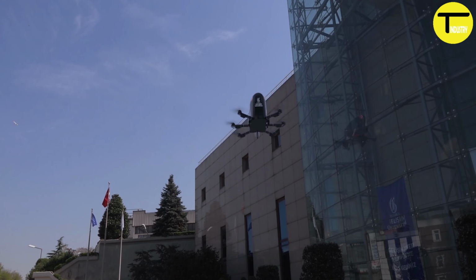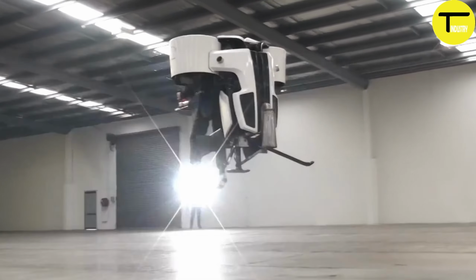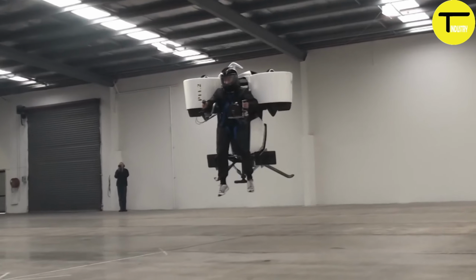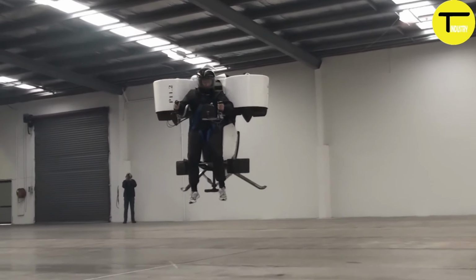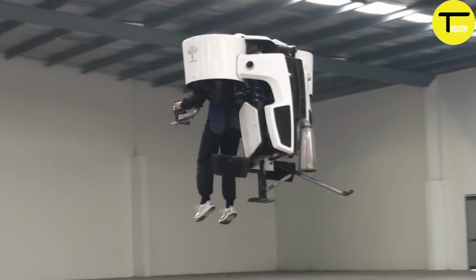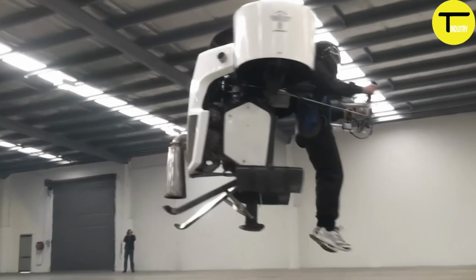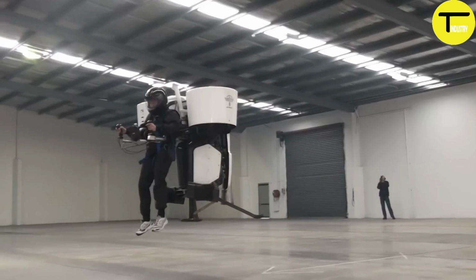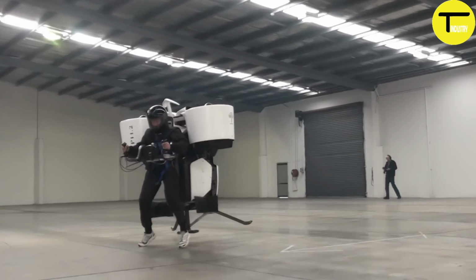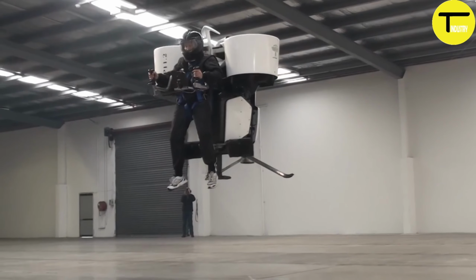Martin Jetpack. The Martin jetpack takes the concept of personal flight and turns it into a thrilling, real-world experience, delivering the kind of airborne agility once reserved for science fiction. Built with a compact carbon fiber composite frame and weighing around 200 kilograms, this single-person vertical takeoff and landing (VTOL) machine is designed to be both powerful and portable, measuring roughly 5 feet in every direction.